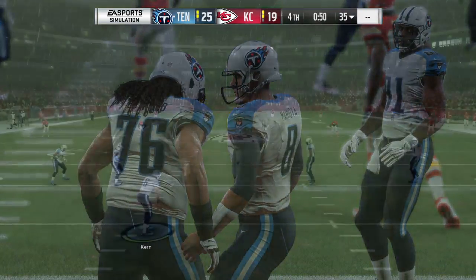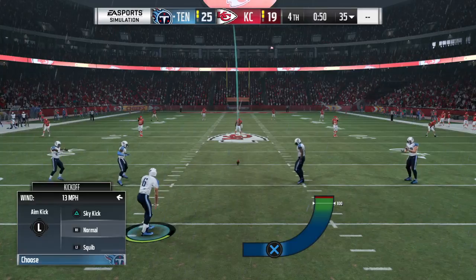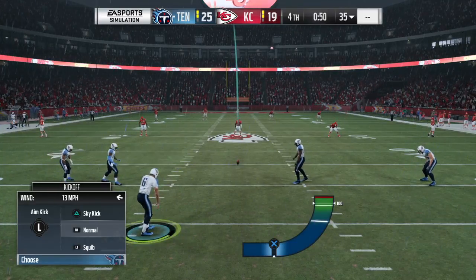Elsewhere in the NFL, they're in the 4th down in New Orleans. And that one goes the way of the Saints. A win would be their first of the young season.